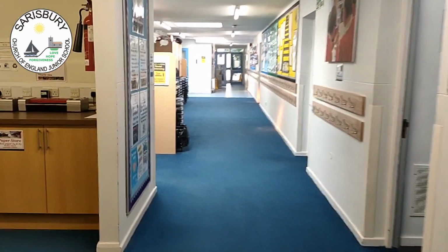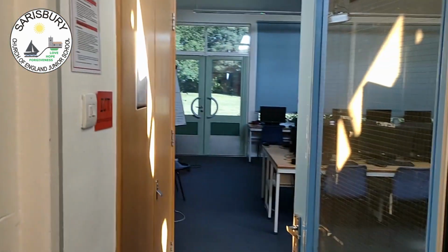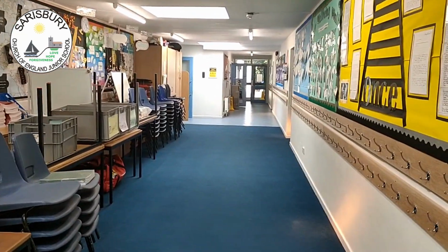Up the corridor a bit further, we get to the library and ICT suite. We will talk about this in a minute. Year 6 classrooms are further up on the right.